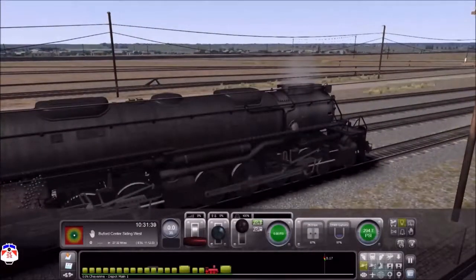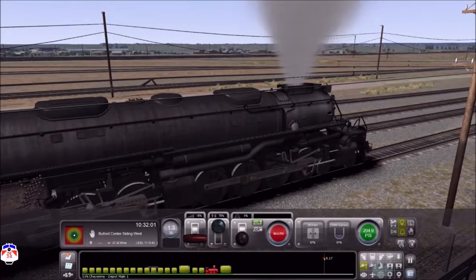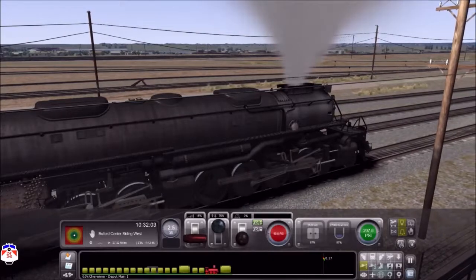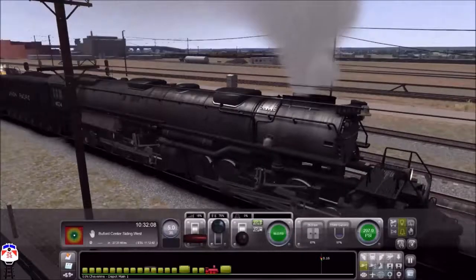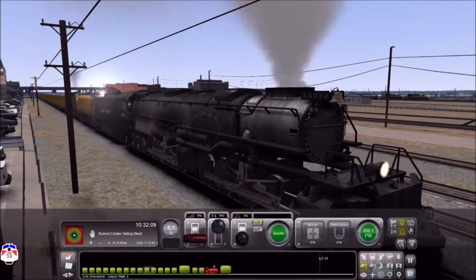Alright. So what I'm going to do is put the reverser forward, release the brake, sound the whistle, put on the bell, and away we will go. Slowly pulling away from the depot.